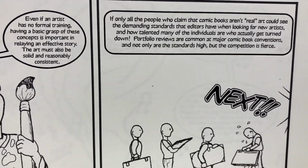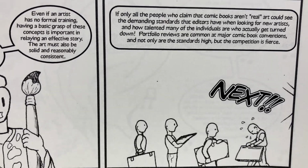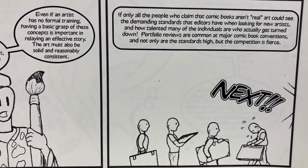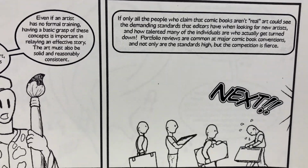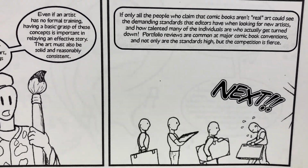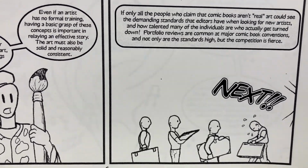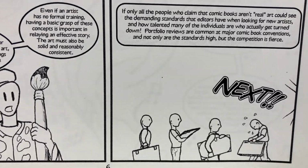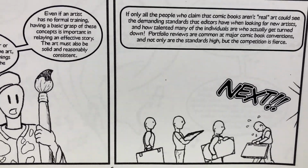If only all the people who claim that comic books aren't real art could see the demanding standards that editors have when looking for new artists, and how talented many of the individuals are who actually get turned down. Portfolio reviews are common at major comic book conventions, and not only are the standards high, but the competition is fierce.